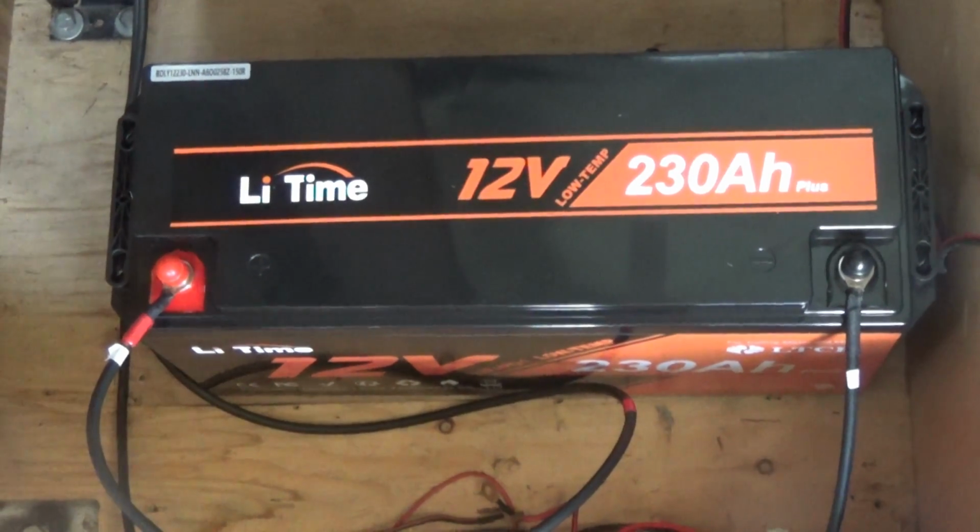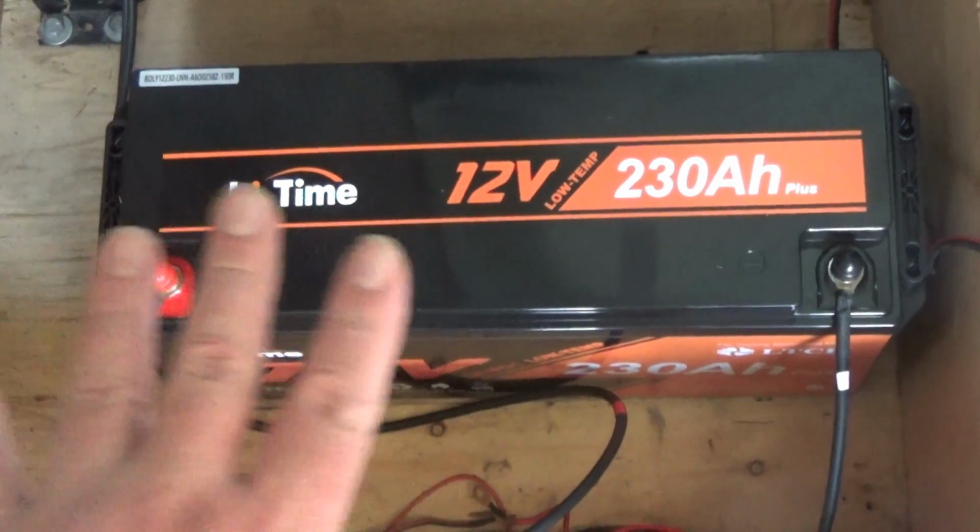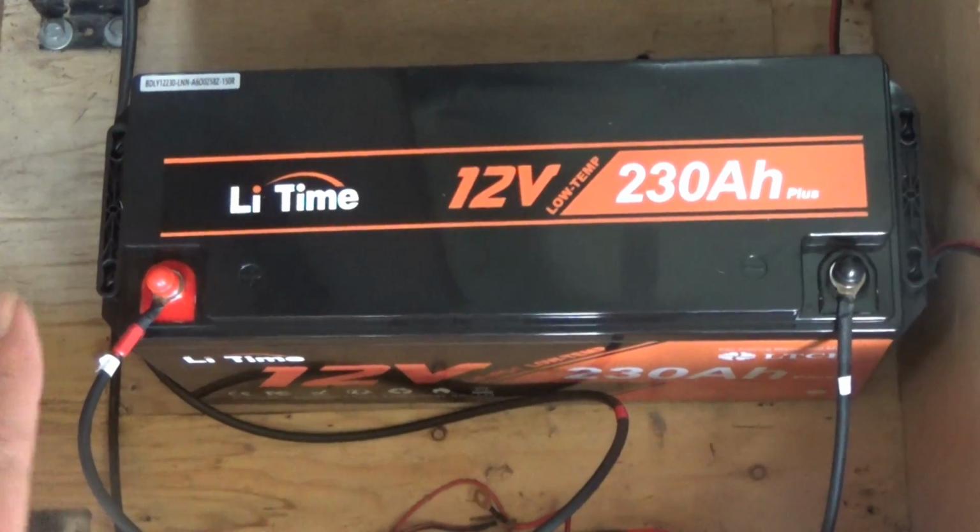The lifetime battery that went in this Class B has been absolutely rock solid. Set it and forget it, which is exactly the way I want things to be. I don't want to twiddle with them. I don't want to have to deal with changing settings every day. I don't want to do any of that. I want to set things up once and have them just work.